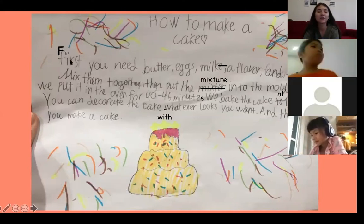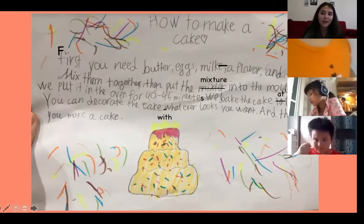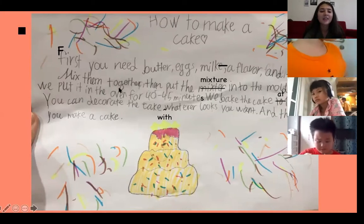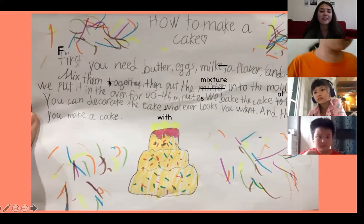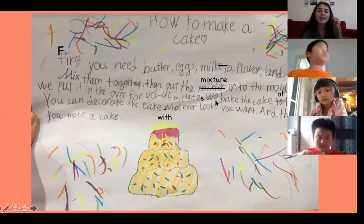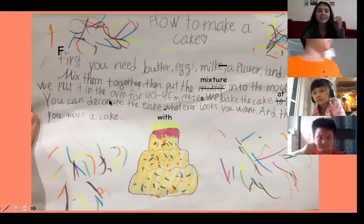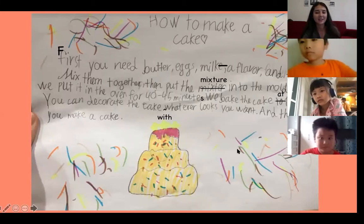She wrote, first, you need butter, eggs, milk, a flavor, and flour. Mix them together, then put the mixture into the mold. Then we put it in the oven for 40 to 45 minutes. We bake the cake at 160 degrees. You can decorate the cake with whatever looks you want, and that's how you make a cake.